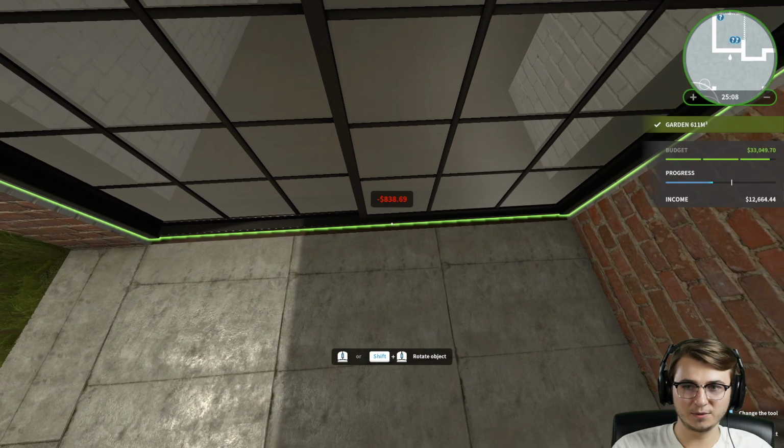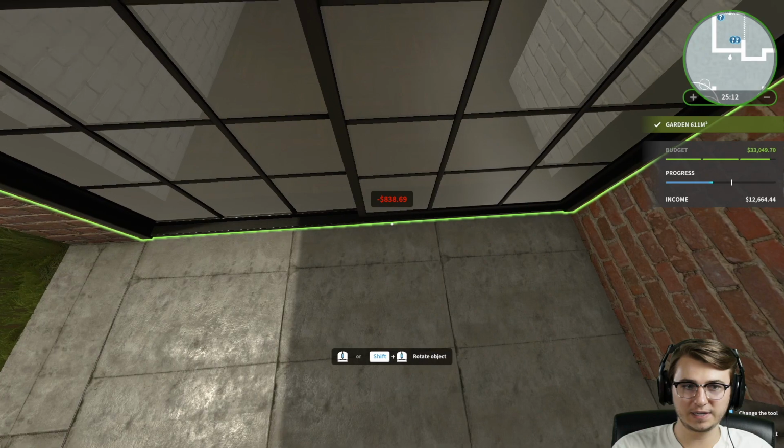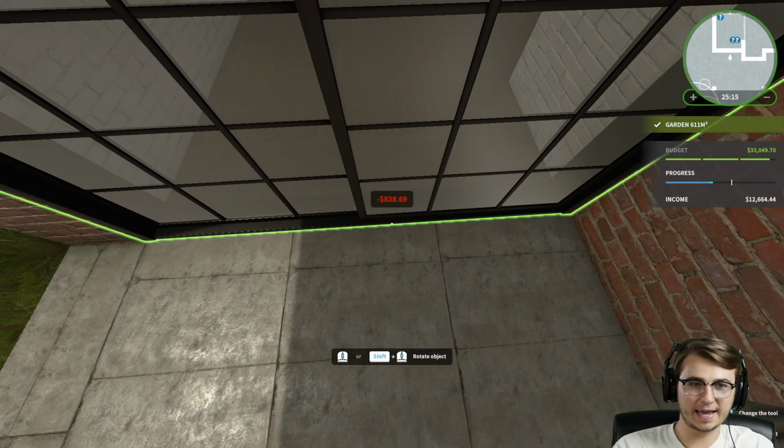You almost have to do this from the outside, dude. It's really, really hard to line up, and it jumps up a little bit. I don't know if you guys can see that, but that's flat on the floor.